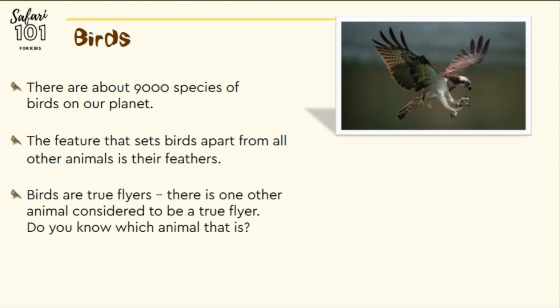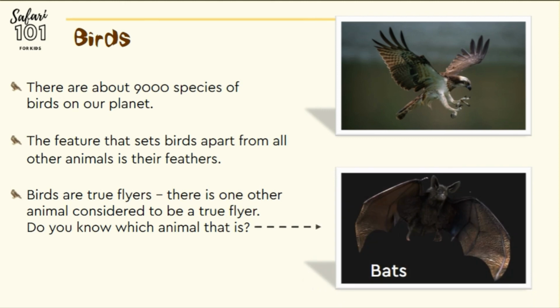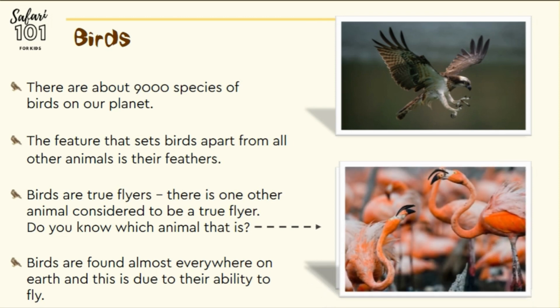Birds are true flyers. There is one other animal considered to be a true flyer. Do you know which animal that is? It is a bat. Birds are found just about everywhere on Earth, and that is due to their ability to fly.